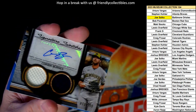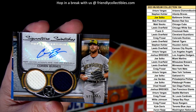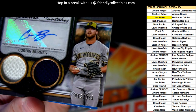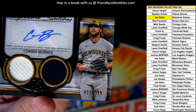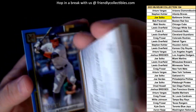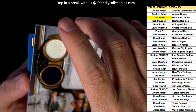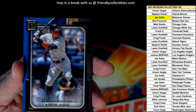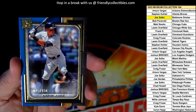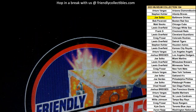And here's a dual relic auto Corbin Burns right here. Signature swatches. Corbin Burns. And that's going to be 13 of, looks like it's going to be 399. Lewis, that's another one that's coming out to you. Signature swatches, dual relic auto for Lewis, Corbin Burns. And then we have an Aaron Judge, 5 of 150, Yankees. Arturo coming out to you. Nice Judge. And that rounds out the box there.